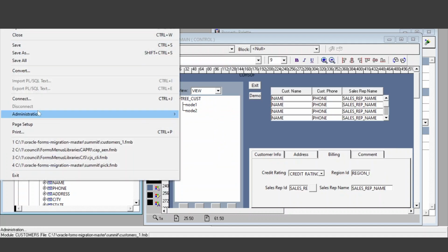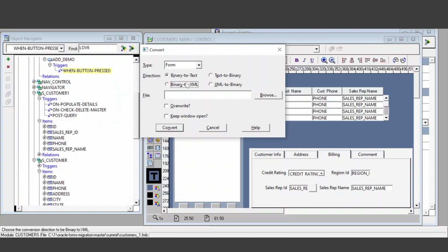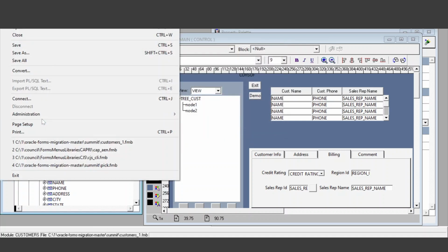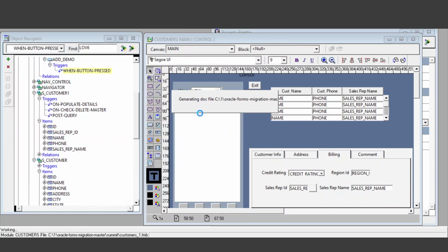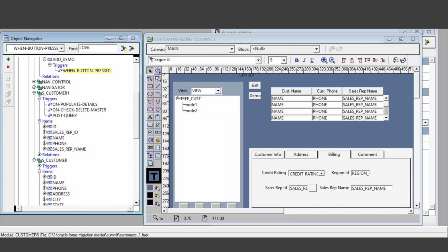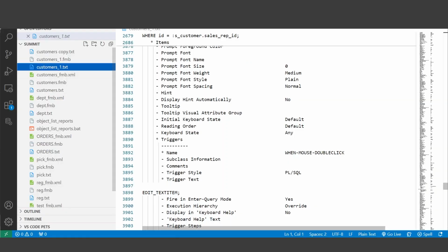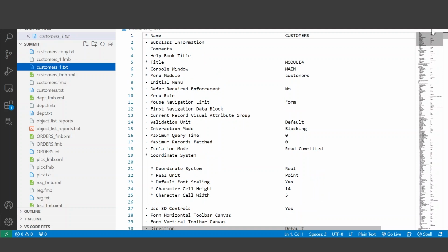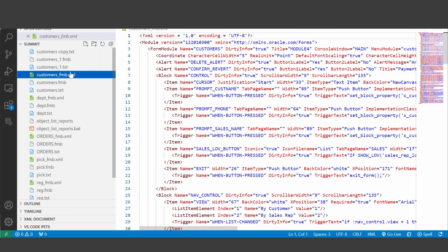Now, we need to convert this Forms FMB file into an XML one. We can do this either manually here or via the command line. This XML file will act as a basis for the AI analysis and estimating the project. And for automatic code generation, which is also part of our AI assistant tool, we need to generate an object report list. This process takes a few seconds and produces a text file representing the form's content in a readable format. Let's head to the AI Forms to Apex Assistant tool.